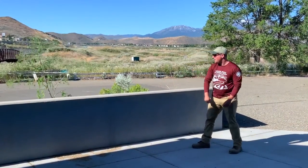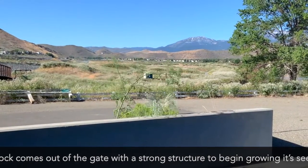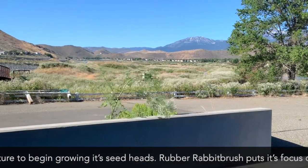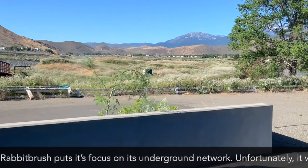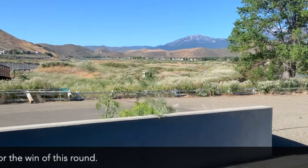Let's fight! Round 1. Poison hemlock comes out of the gate with a strong structure to begin growing its seed heads. Rabbitbrush puts its focus on its underground network. Unfortunately, it won't be enough for the win this round.